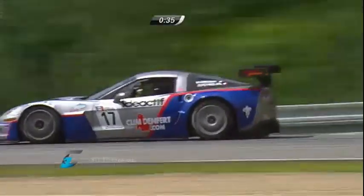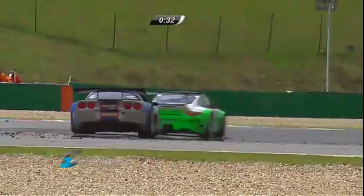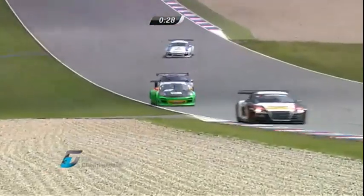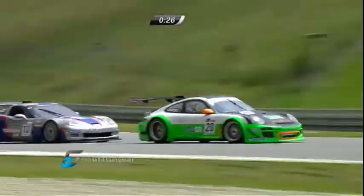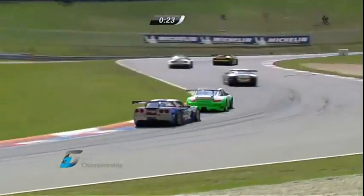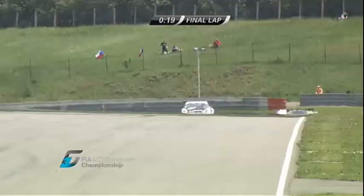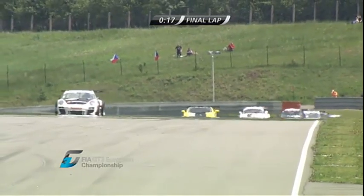As Phil Keane once again finds there's no way through as they drop down the hill and out of the stadium complex, and now up towards the completion of their penultimate lap. Our leader, by the way, 7.3 seconds out of the lead on his final lap.